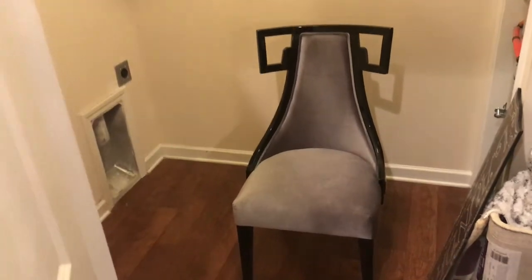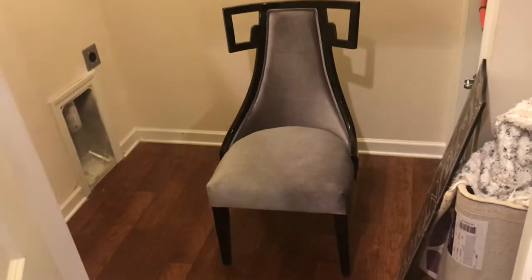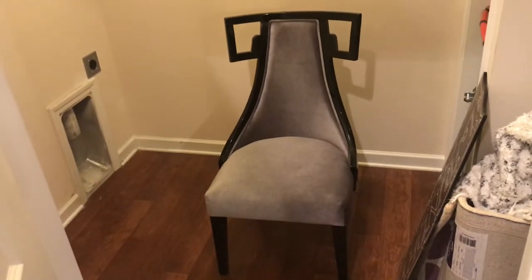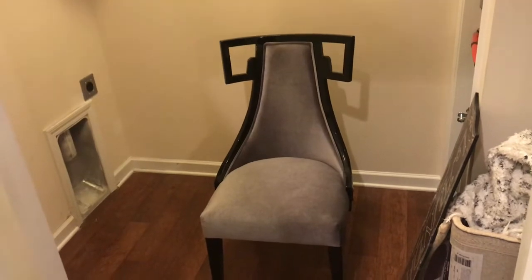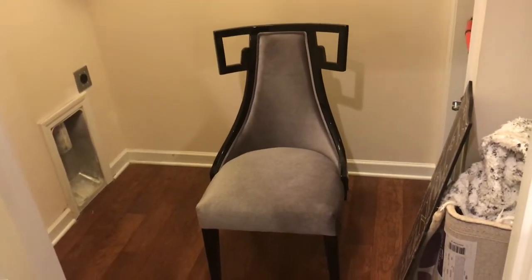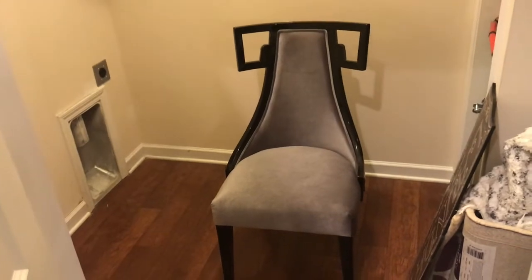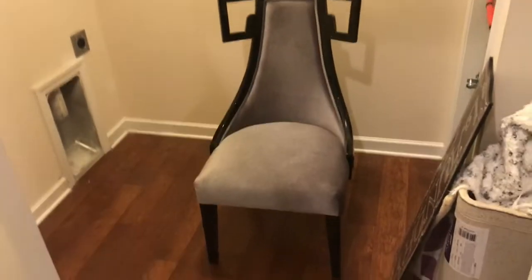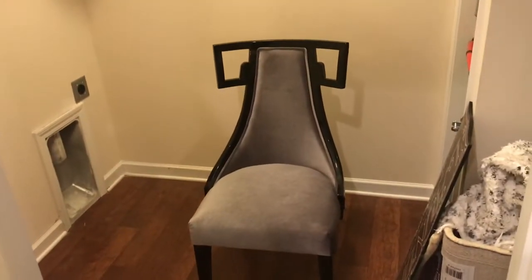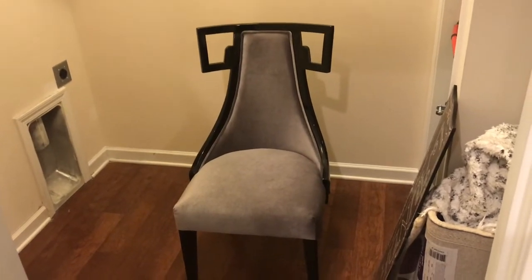I like different pieces. I don't want my house to look like everybody else's house, you know? So I kind of look for different things to make it pop a little bit more. But I have 3 of these chairs. I need 1 more to finish the space. And I'll still be using my same dining room table, the glass dining room table that I have. And I'll be changing the rug.